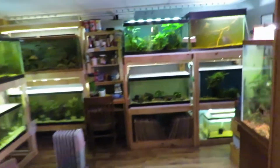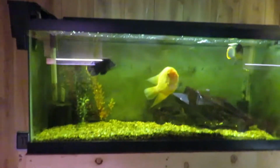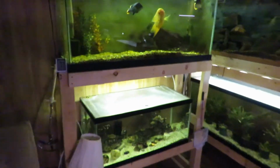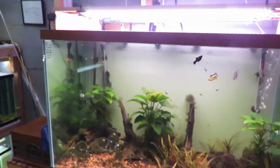There hasn't been a lot of changes, but I did clean everything earlier today, so I'm home because we had a lot of snow. Well, actually, we had a 3-day blizzard. But anyway, I have a number of tanks in here. 1, 2, 3, 4, 5, 6, 7, 8. I'm basically down to 9.